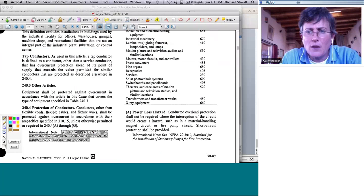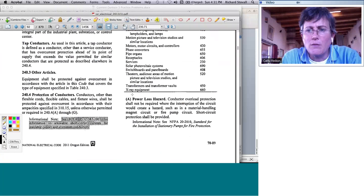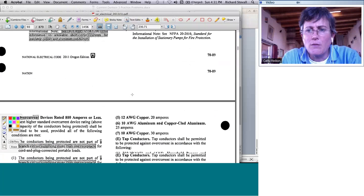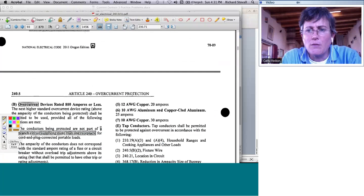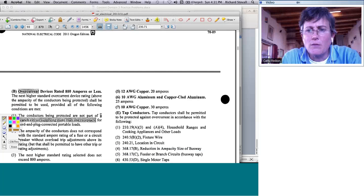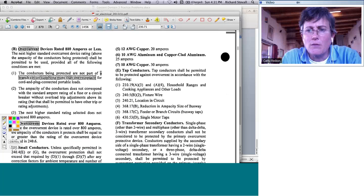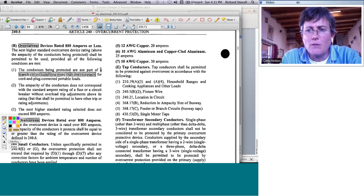But let's say, depending on the string, you just need to know that you take the string amperage rating, multiply it by 1.25, and you upsize it to the next greatest fuse. It would go in those fuse holders. All right.